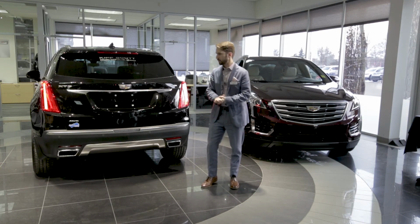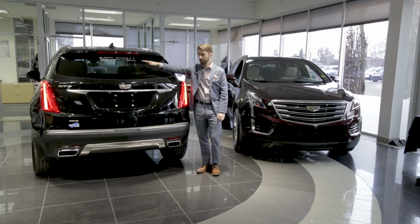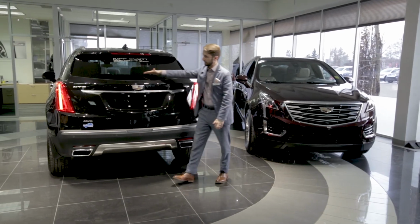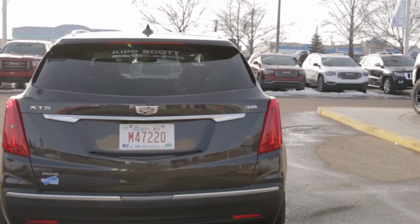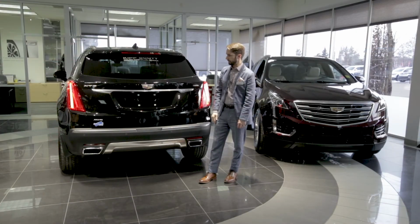And the other thing that they changed, here at the back end, you can actually see your rear wiper blade. It's not sticking right here and gaining dust all the time. It's a very nice hidden location. It wipes the amount just like the old ones.